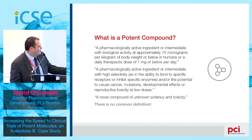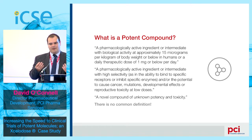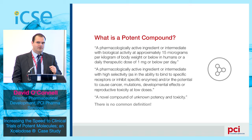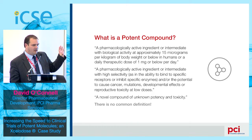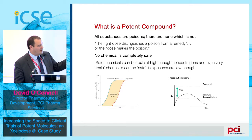The third one is a novel compound of unknown potency and toxicity. So what I'm trying to express here is there is no common definition for a highly potent molecule. There's numerous reasons why it could be highly potent. So a good way of looking at it is all substances are poisons. There are none which is not.